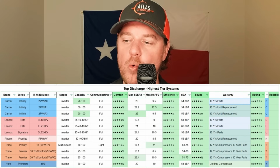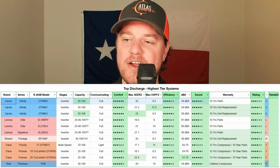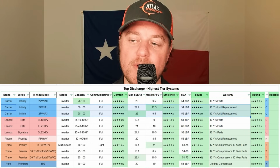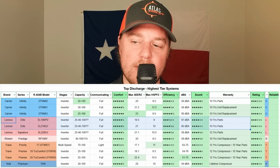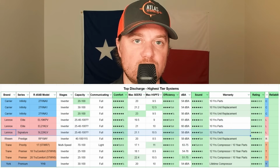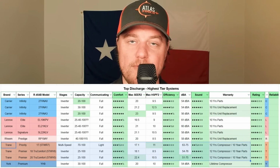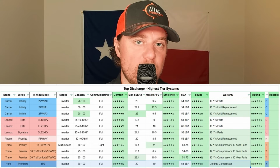Now let's go ahead and take a look at warranties. Now this one's kind of all over the place. So the first Carrier Infinity on this list offers a standard 10 years parts warranty, and the next two Carriers here offer a 10 years full unit replacement. And the Lennox Elite models offer a standard 10 years on parts. Their Signature series offers 12 years on parts. Rheem has a 10 years full unit replacement. Trane offers 12 years on the compressor and 10 years on parts. And York offers lifetime on the compressor.